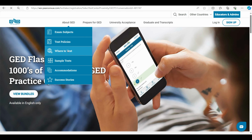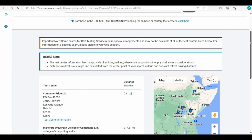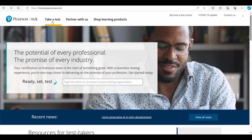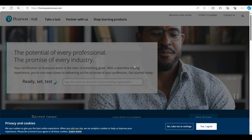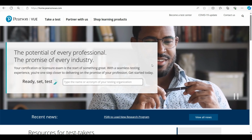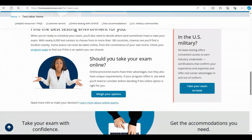The other thing that you might need to know is where to do the test from. They use Pearson VUE, which is a very popular testing center for many examinations. Pearson VUE has testing centers in most countries in the world, so you will highly likely find a center where you can sit for the GED exams in your country.